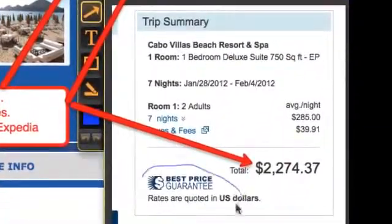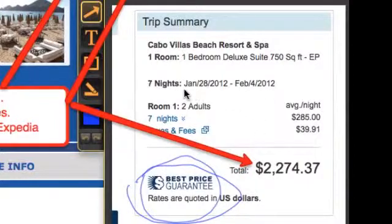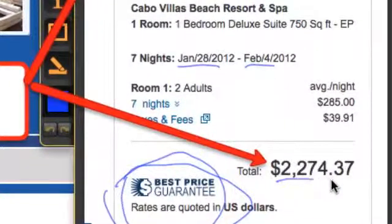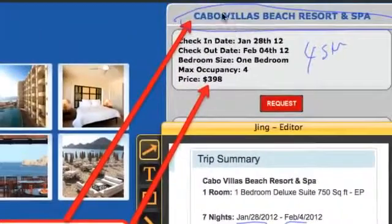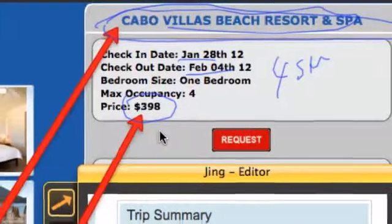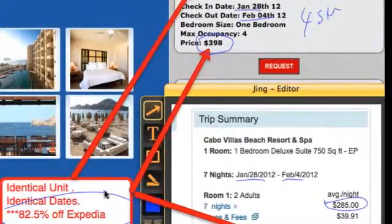If you look at Expedia's best price guarantee, you'll see for a premium, cold escaping week, January 28th to February 4th, it's $2,274.37. So about $2,200 for 7 nights, about $285 per night. But if you look inside our member pricing, Cabo Villas Beach Resort, January 28th to February 4th, the 1-bedroom unit, exact same dates, exact same everything, $398. That's 82.5% off Expedia.